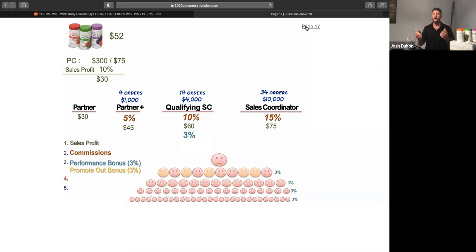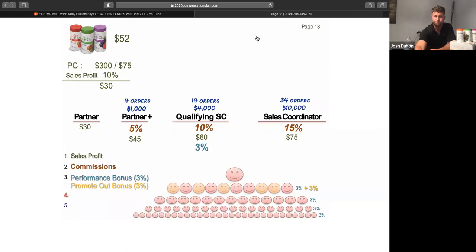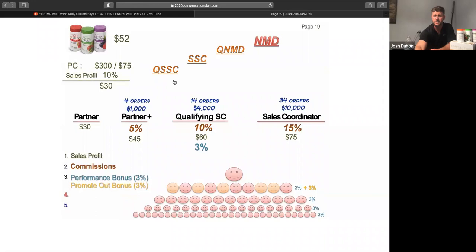So let's look at our next page here. And as you can see, that 3%, again, is going to stand for all of our SCs. Okay, we're going to take a look now at our leadership positions. QSSC stands for Qualifying Senior Sales Coordinator. SSC stands for Senior Sales Coordinator. QNMD, Qualifying National Marketing Director, and NMD, National Marketing Director.